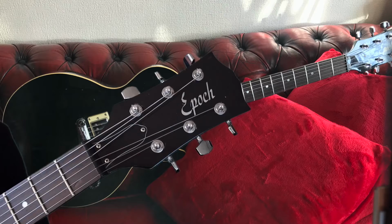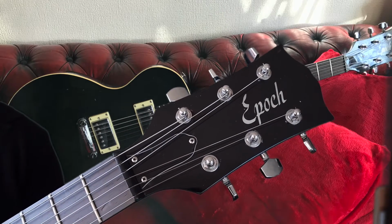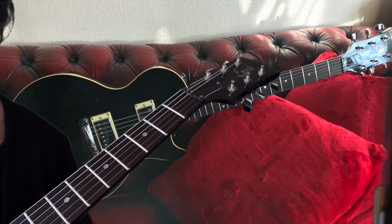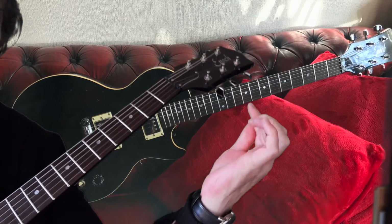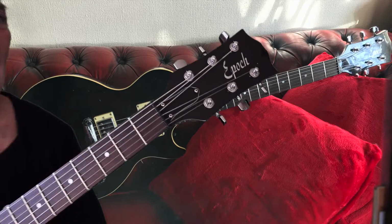So let's have a look at the headstock. Now, you do have a bit of an open book headstock there. Three on either side tuners, of course. We had a look at that nut, which is proud there, but it's been filed down so that the string height is bang on. I've got to tell you, to be absolutely fair to the guitar, I've enjoyed playing it and I've enjoyed listening to it. It sounds great and it plays really, really nicely.